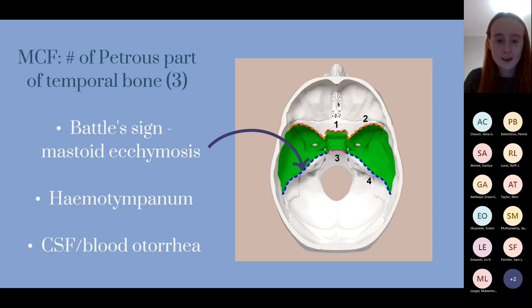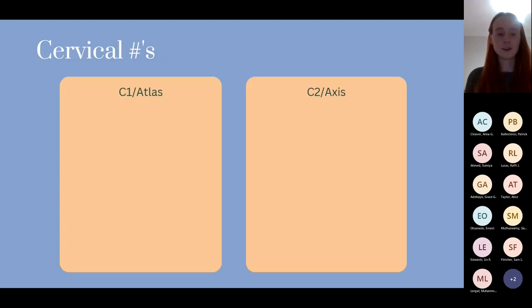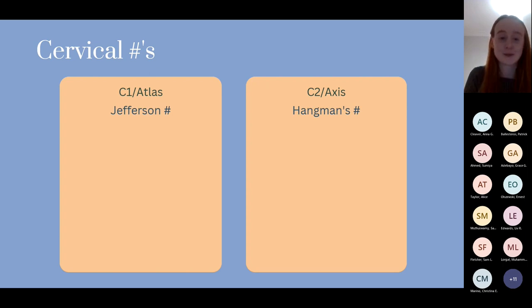Fantastic. Okay, moving on to some other fractures now. There are two neck fractures that you want to be aware of: your C1 or atlas fracture, and C2, the axis. Let's start with C1. Can anyone tell me the eponymous name for this fracture? Jefferson. Yes, it is Jefferson. Fabulous. I should have asked you C2 as well, but that's the other one, so that's Hangman's fracture.